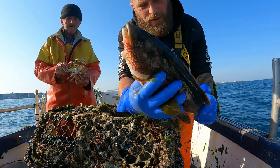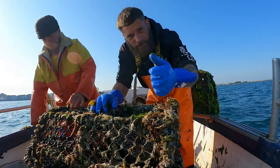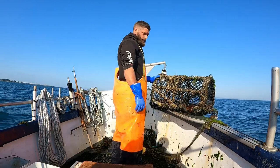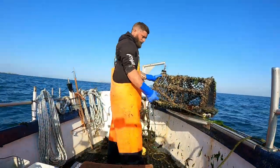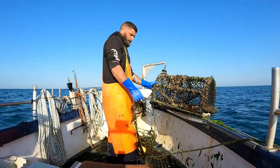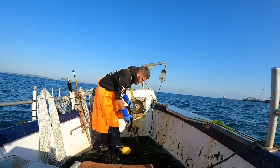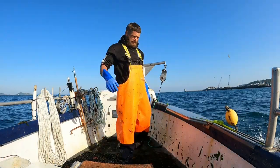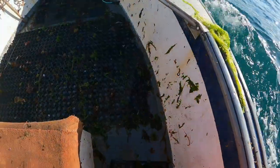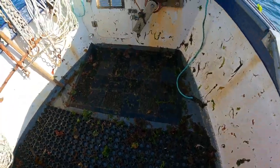Think that he's dead. He's going to go back for bait though. We'll get these baited up, guys. We'll get these back out in an hour or two. The pot's almost broke. Look, it's that heavy with weed. Pots that have been left a long time, guys. Look at the weed. And I've already picked that off already.